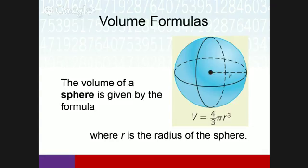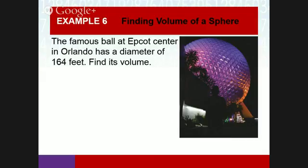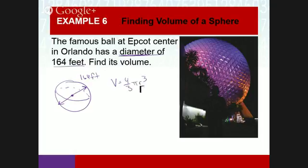But it's telling us the diameter, so we need to take it back to the radius. So on this example here, it gives us diameter. The only thing you need to know for volume of a sphere is the radius. There's only one unit of measurement that defines a sphere. So here, if I have a sphere, this is given diameter is 164 feet, but I don't want diameter for my formula, 4/3 pi r cubed. For my formula, I want radius. So what's the radius here? 82 feet. So if I plug that into my formula, I have 4/3, 3.14, 82 cubed.